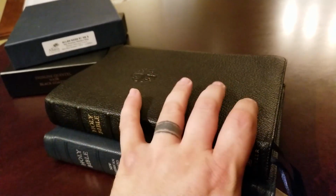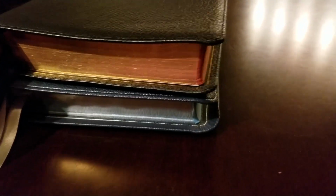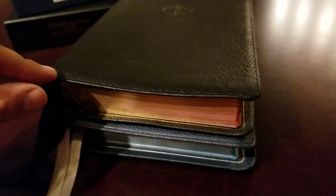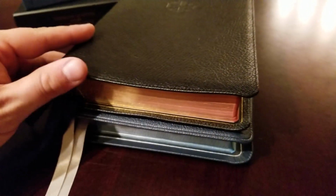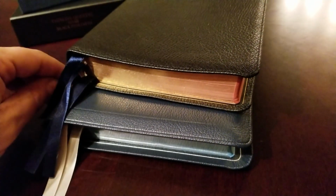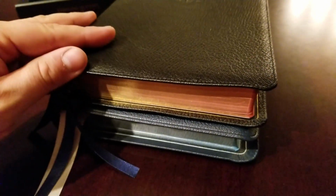Now here are a couple other cover comparisons. The Allan has more yapp than the Schuyler, but the Schuyler has stitching around the perimeter. The Allan also has a double tooled line around the perimeter. The Schuyler does not. So it's a matter of preference.